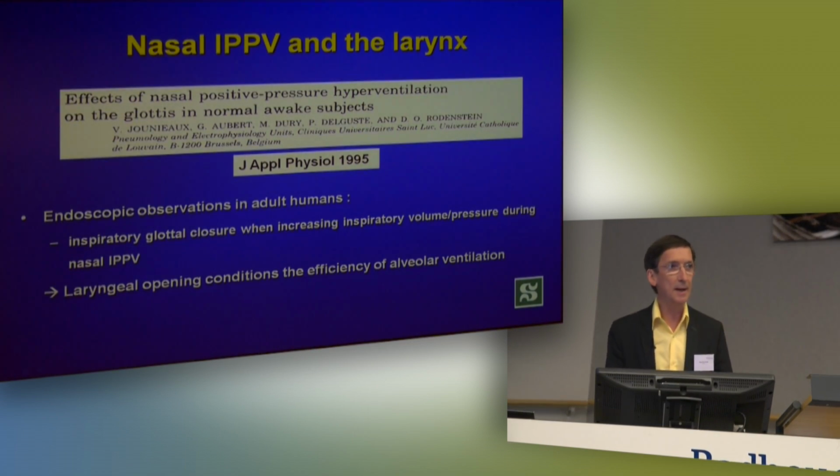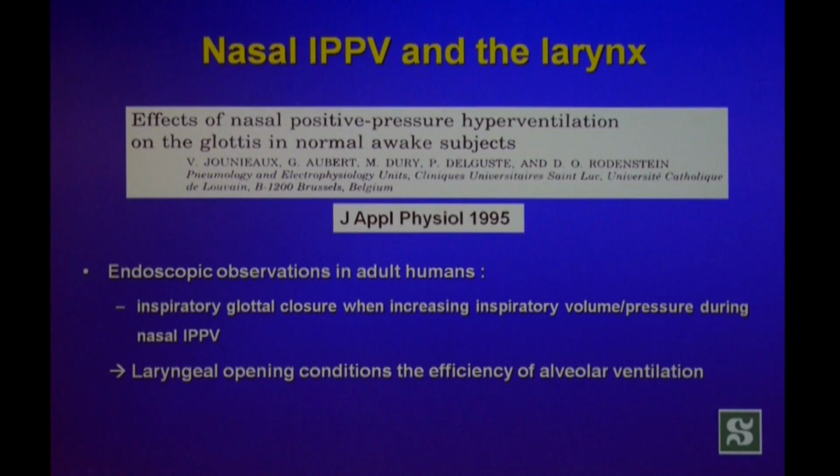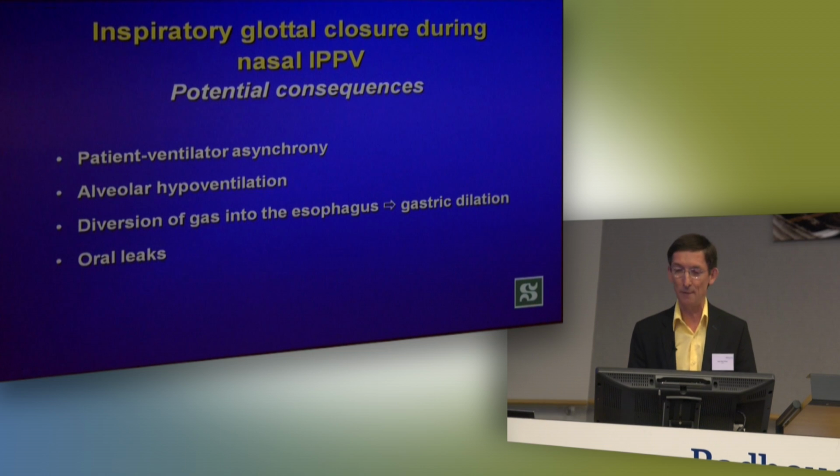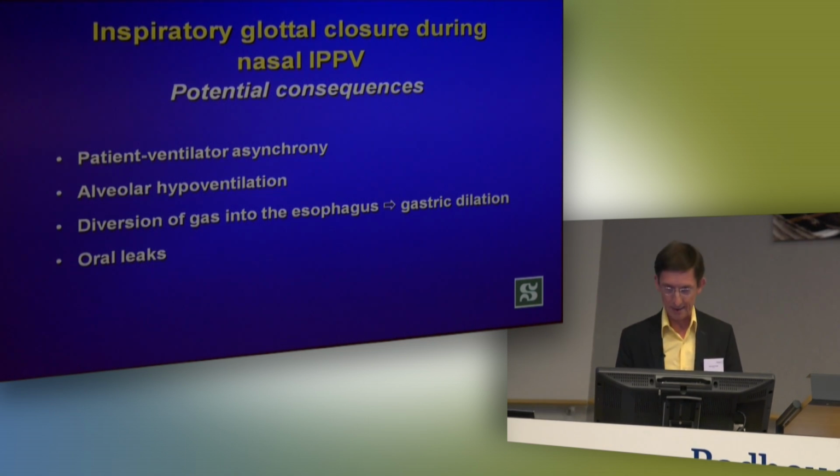Years ago, in the 80s and in the 90s, the team of Praud in Belgium, using endoscopic observations in adult humans, showed that there was an inspiratory glottal closure when increasing inspiratory volume or pressure during nasal intermittent positive pressure ventilation. And they concluded that laryngeal opening conditions the efficiency of alveolar ventilation. They also suggested the following potential consequences: patient-ventilator asynchrony, alveolar hypoventilation, diversion of gas into the esophagus with the risk of gastric dilation and consequently of increasing gastro-esophageal reflux, and the risk of oral leaks.